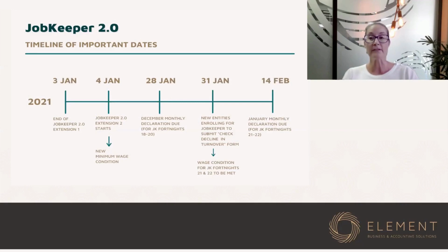In closing, it's really, really important that you keep an eye on these dates and action everything you need to. We found in practice that the tax office are very, very strict and will not generally extend deadlines for reporting dates or registration enrolment dates unless you have a really, really good reason, and we wouldn't want you missing out on any JobKeeper payments. So keep an eye on those deadlines.